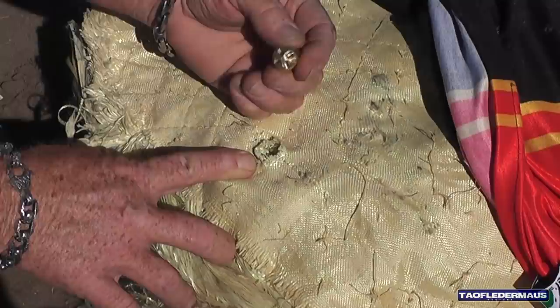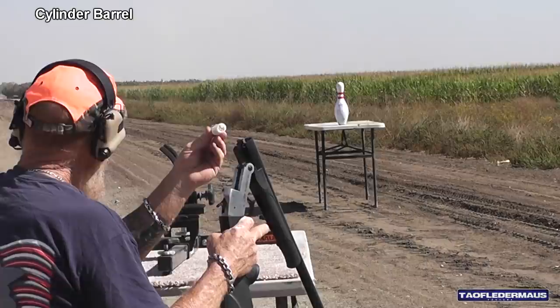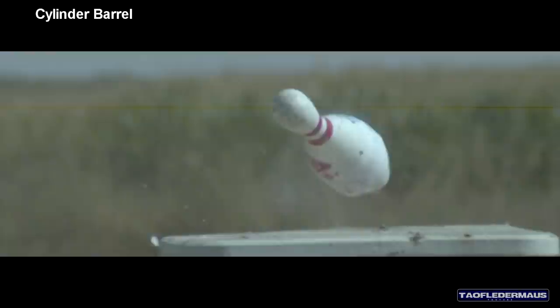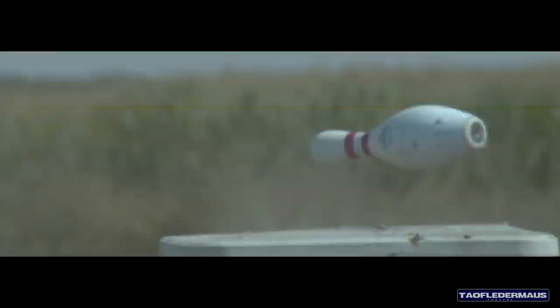Okay, the Blackjack break action, cylinder bore. Shoot maybe around 10 yards at the most. Out of the cylinder bore break action, stability was outstanding. And look at that impact. It almost went through. Now, we did not test these through a full choke. I don't know if the tolerances are correct or not, so I would say don't shoot these through a full choke, just to be on the safe side.